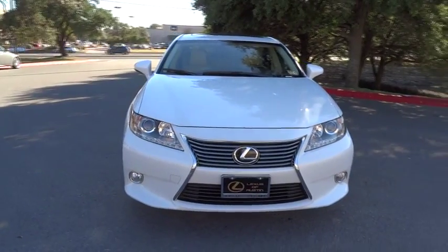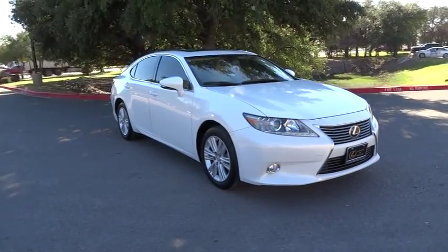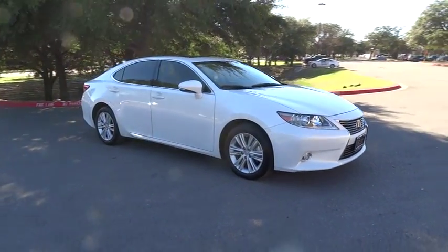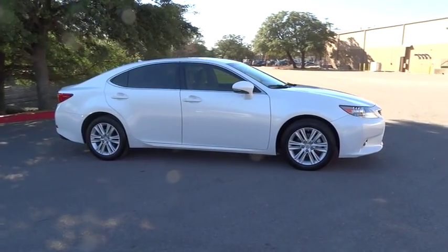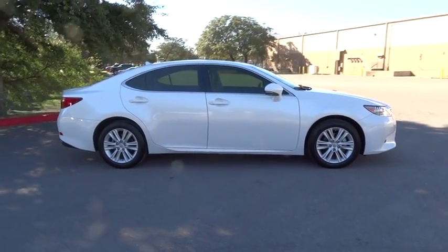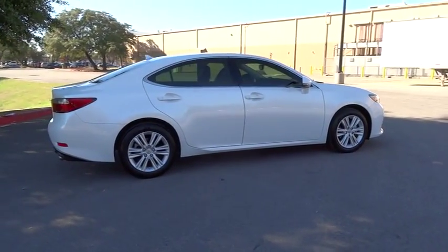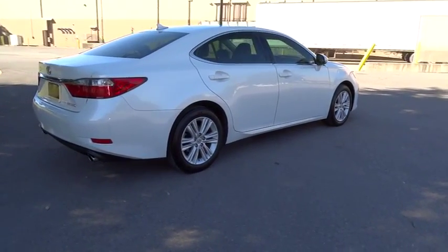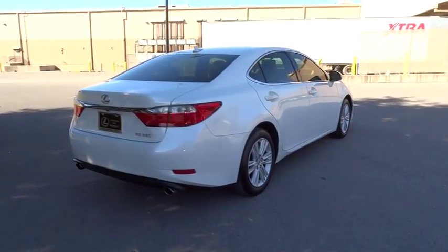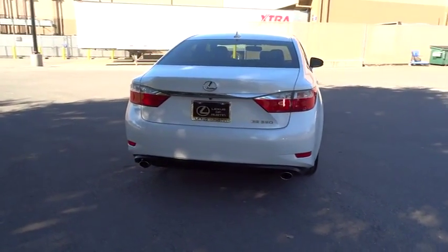The 2013 ES350. The Lexus ES350 is a sophisticated combination of distinctive styling, luxury, and smooth performance. A 3.5-liter V6 engine propels the ES from 0 to 60 miles per hour in 6.8 seconds, and the countless standard interior features transport you to a new level of luxury and convenience, and it is priced below $35,000. This vehicle has less than 25,000 miles.